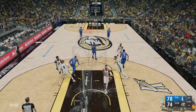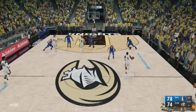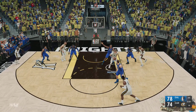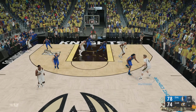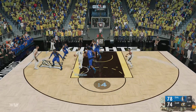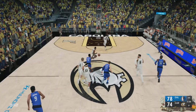Hardaway hits them both. How about the unselfishness of this team? Yeah, the willingness to make the next pass has this defense scrambling. Markkanen, the pass to Craig. Kicks it out to Markkanen. Craig with a screen on Brown. Five on the clock. Back to Craig. Brown with the steal. And up the court they come.